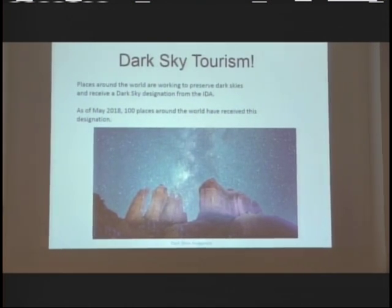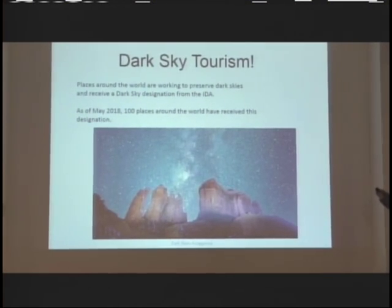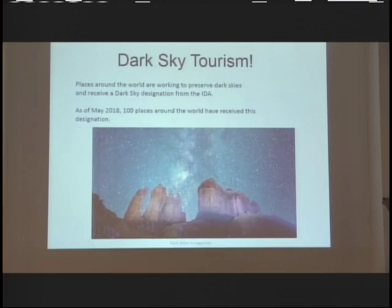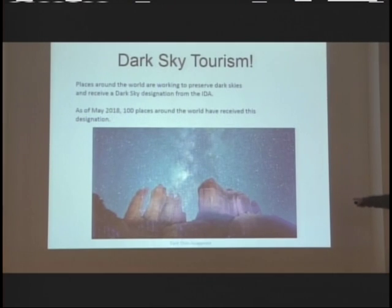An enormous industry has sprung up that you might not know about, which is dark sky tourism. And while I admit that it seems kind of strange for people to travel great distances to see dark skies, here we are. And so places around the world are working to preserve dark skies and receive a dark sky designation from the International Dark Sky Association. As of May of this year, 100 places around the world have received this designation. I believe this is Bryce Canyon National Park down at the bottom, one of my favorite places in the world, though it could also be Sedona, another great place.